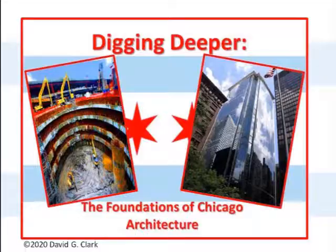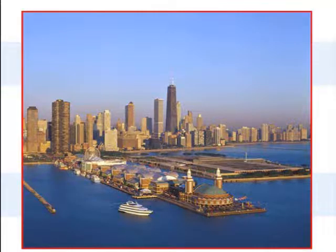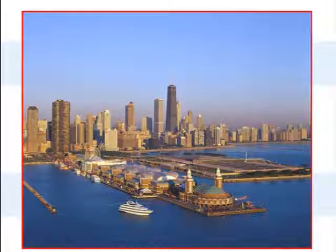Today, let's dig deeper into the foundations of Chicago architecture. Chicago's stunning skyline and its iconic skyscrapers are world famous. Our collection of landmark buildings have been designed by a succession of talented architects and structural engineers over the course of generations.